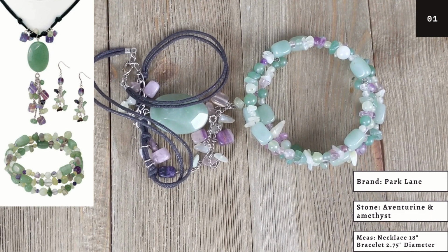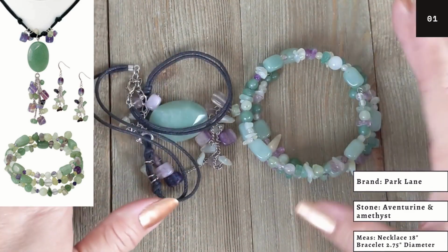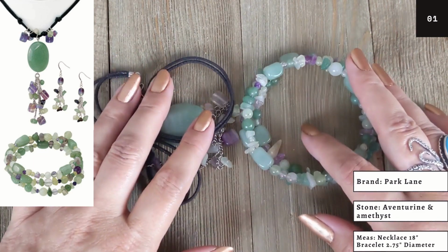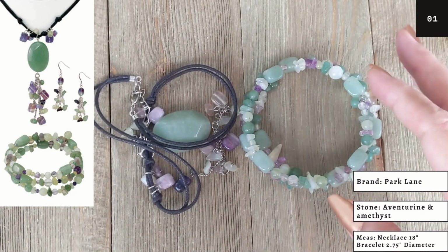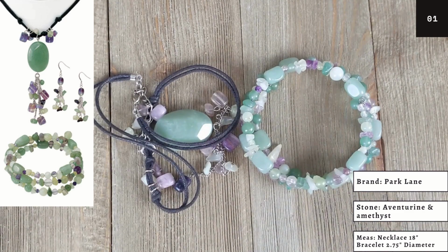Alright, I'm going to go over these pieces first, but before I do, I want to mention that most of the jewelry that you will see in this video came from an estate. The original owner had been collecting jewelry for about 30 to 40 years. She took very good care of all of her jewelry. It was locked in cases, and she hardly wore any of them, so they're in good to excellent condition, and some of it is really old.